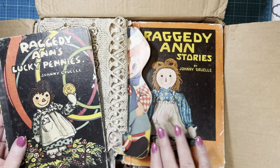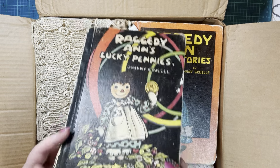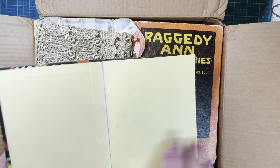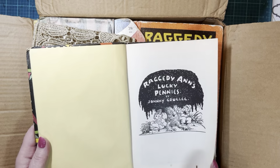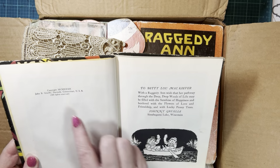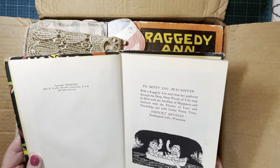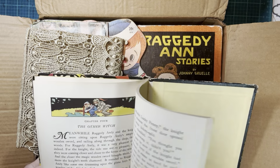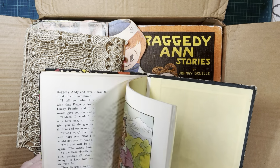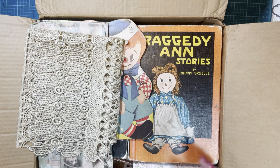So we have, oh my goodness, look at all the Raggedy Ann books. Raggedy Ann's Lucky Pennies. I don't think I have this one. I have several Raggedy Ann books that are waiting to be made into journals. I just showed them in a video not too long ago. 1932. Wow. And it is illustrated by the author, Johnny Gruelle. Yeah, that's really cute. You know, I'm going to read my Raggedy Ann books before I cut them up.